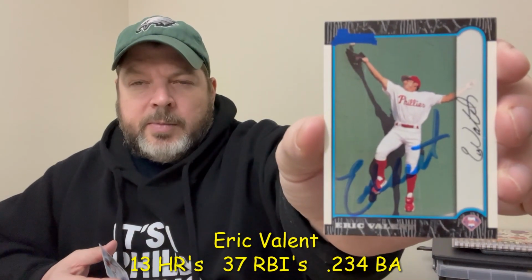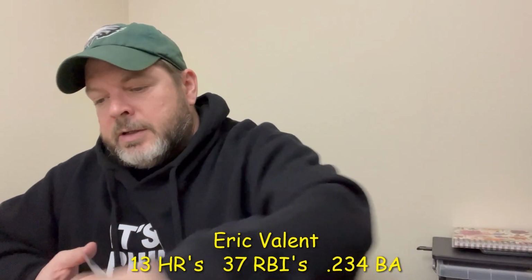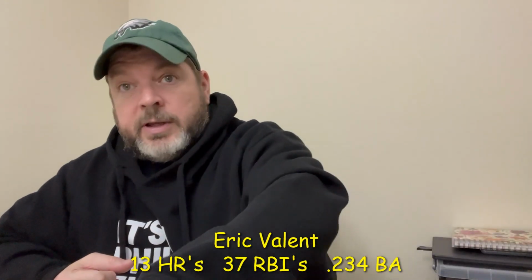Right up the turnpike. And this is pretty much just for the PC. That's a Bowman of Eric Bolt. He was a highly rated prospect back in like the early 2000s. He only played a handful of games with the Phillies, but he signed that beautifully in blue ink. So that's cool for the PC. And then he also signed my Topps Heritage in blue ink. So very happy to get that back. So thank you, Mr. Eric Bolt.